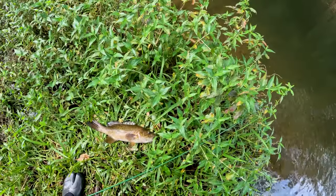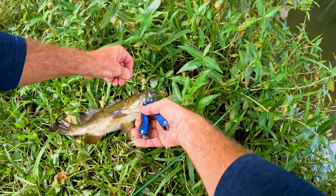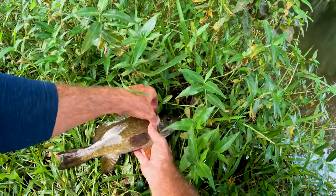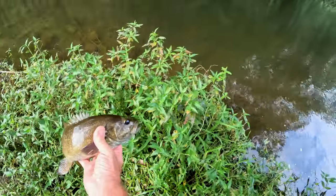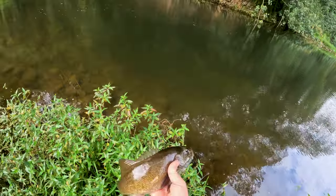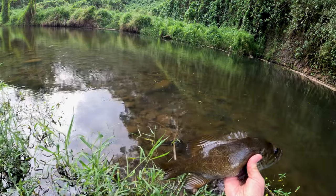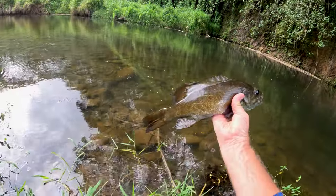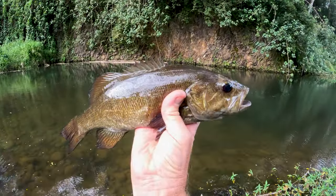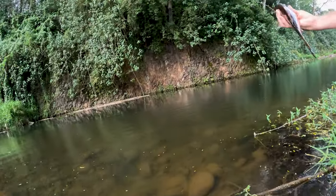Different fish. Bent the hook. Bloody marvellous. Let him go over here so I can get the underwater shot. What a fish. Yeah, bud. You gonna swim into the camera, mate?